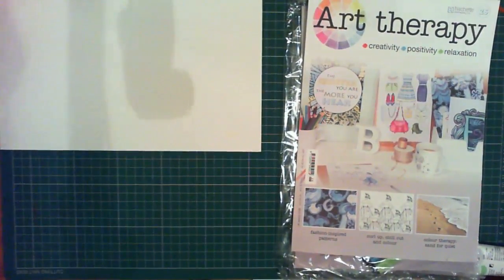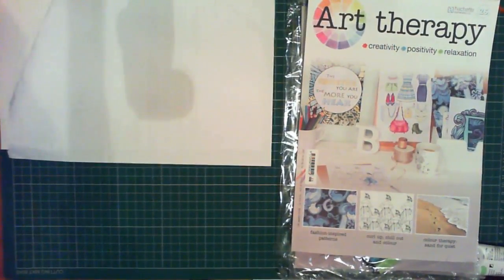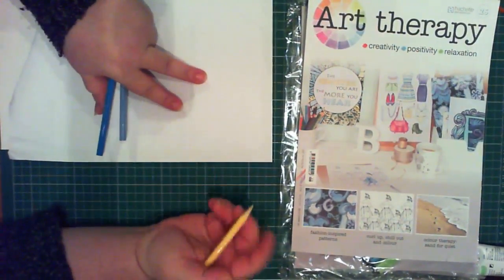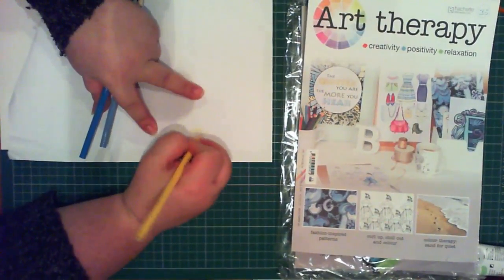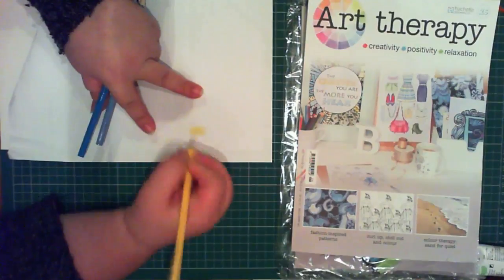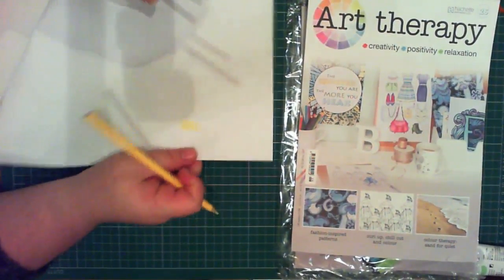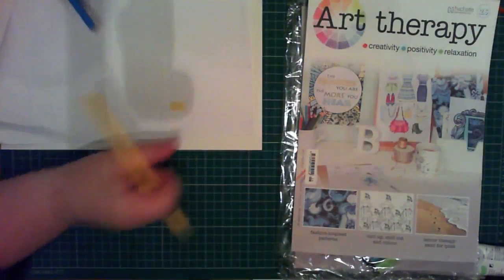Maybe this is the wrong kind of thing to draw on. Let me just get some regular paper. See what happens. Here's some regular paper. That was a smooth cardstock. Oh, that's much better. Look at that. So, that is our yellow. That's a much better color. Let me get it up here so you can see. That is a much nicer color there. That's coming out a lot better.